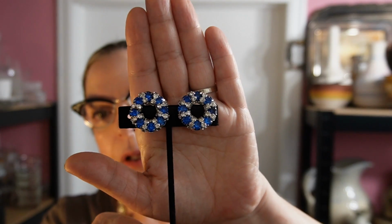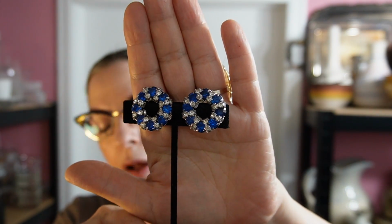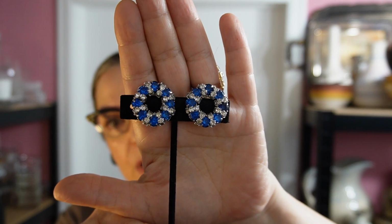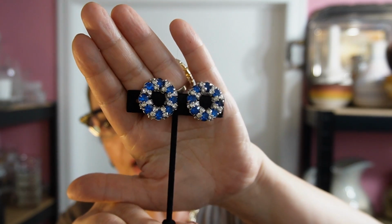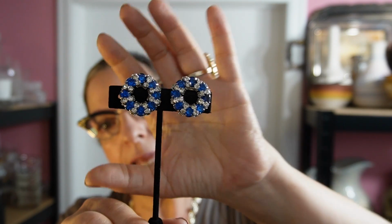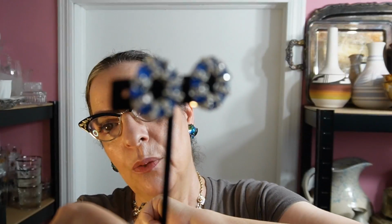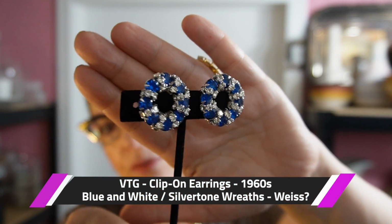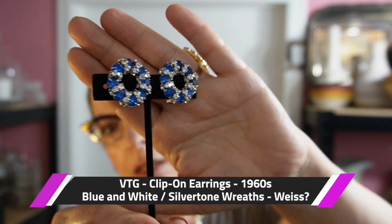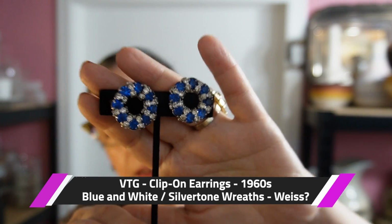So here, I have what I believe to be Weiss. And a lot of other designers did those wreaths with the rhinestones. But just the construction of it and the way they present, I think they are Weiss. W-E-I-S-S. What are they? They are wreath clips, glass rhinestones, all prong set.